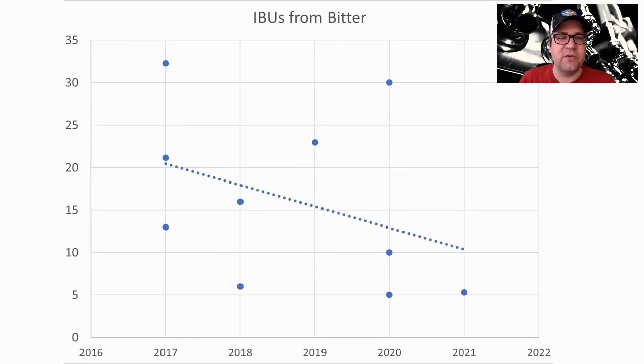And if they are using a bittering hop addition, the IBUs contributed from that hop addition have dropped by half, from around 20 IBUs to 10. I am not going to use a bittering hop addition for this style. I don't think it's needed. And I think the trends are showing that it's really not necessary for this style.